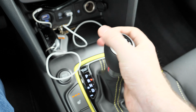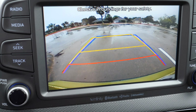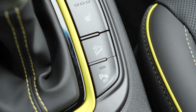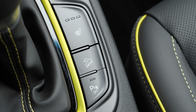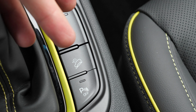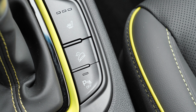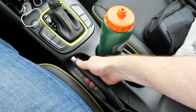If I go ahead and put this in reverse, you get a backup camera with dynamic guidance lines. That is pretty clear. Then on this side, you've got your parking sensors for in the back, like I showed you, and then downhill assist control. So if you're going down a hill or actually off-roading, which you probably won't, you can push that and the vehicle will maintain a speed for you to go down a hill for a slow descent. Hyundai actually gives you a mechanical e-brake right there.